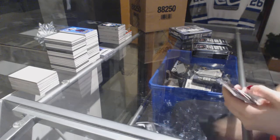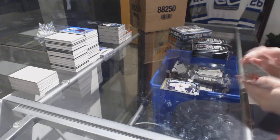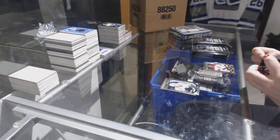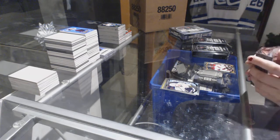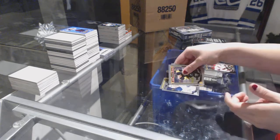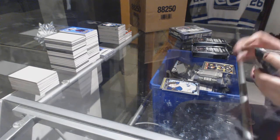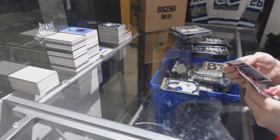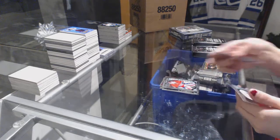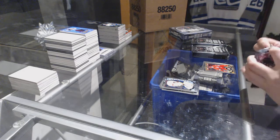Here comes the Panarin. Matt Puempel rookie for the Senators and a Nick Shore rookie for the LA Kings. And the Puempel is a retro. Kevin Fiala retro rookie for the Preds and a Linus Ullmark rookie for the Buffalo Sabres. Retro of Jonathan Huberdeau for the Florida Panthers, Mike Condon rookie for the Canadiens, and Jack Eichel rookie for the Buffalo Sabres.